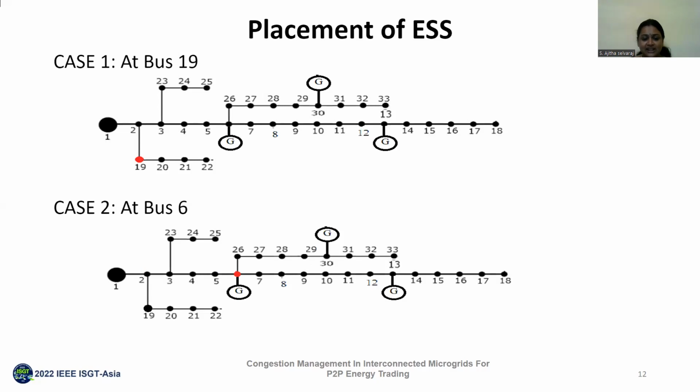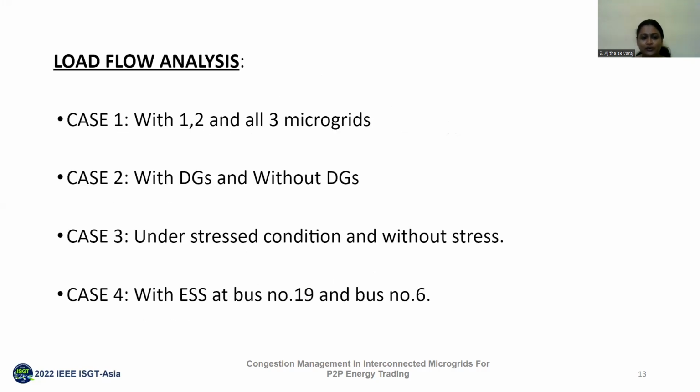When the ESS is placed at bus number 6, it is integrated with the DGs present in that place, which is the wind energy. Wind energy is considered to be integrated with the ESS present at bus number 6. So excess wind energy can be stored in the ESS and it can be used for reduction in congestion. Next is the load flow analysis.